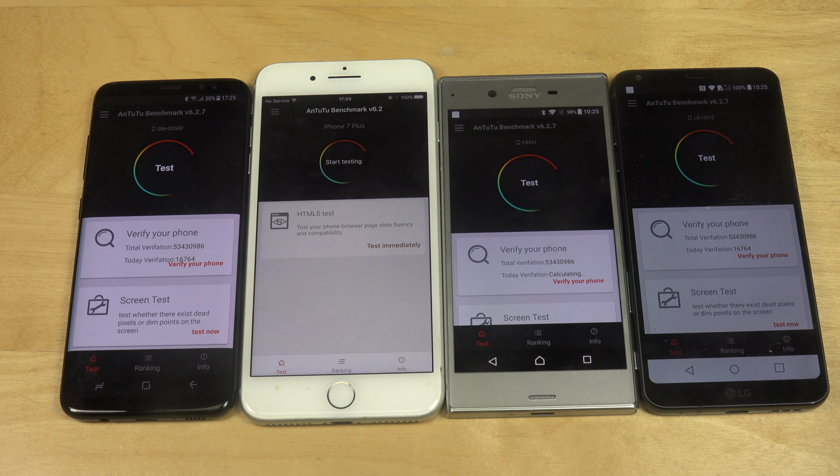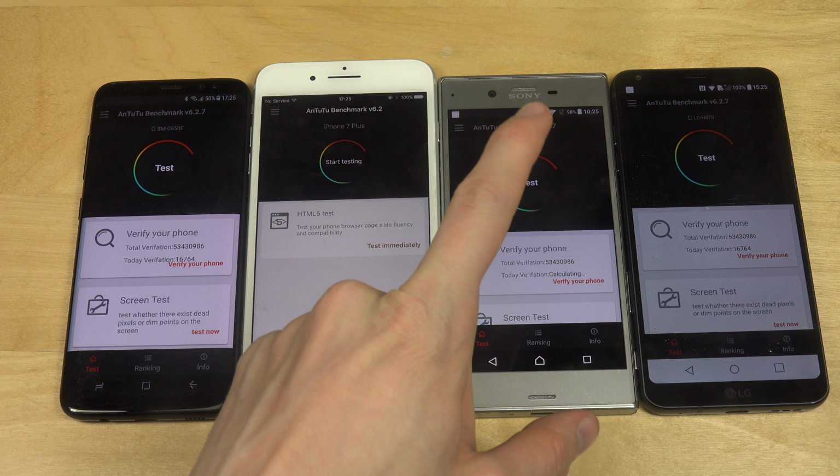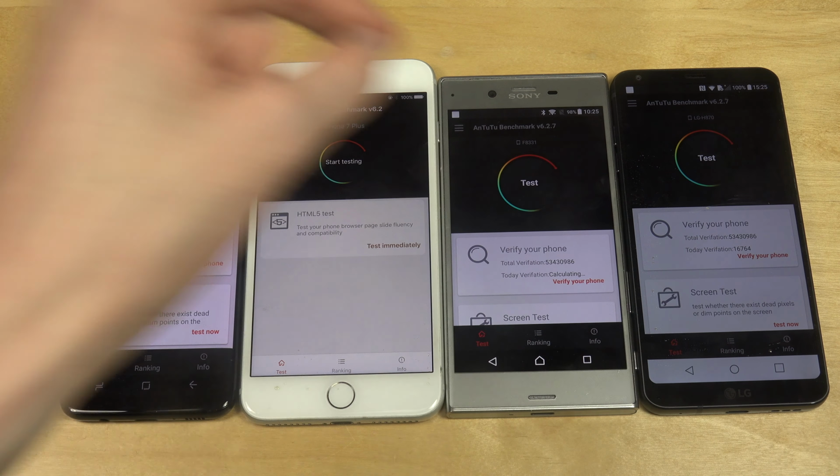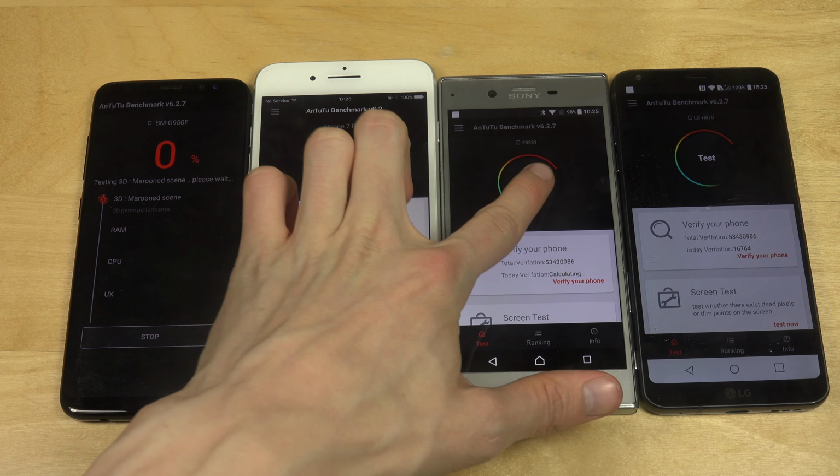So, time here to do quickly a benchmark test between the S8, iPhone 7 Plus, the Sony Xperia XZ, and the G6 with the Antutu benchmark test, which is available both on Android and iOS. So let's do this over here.